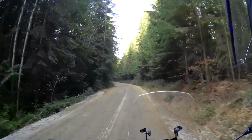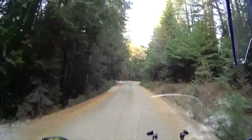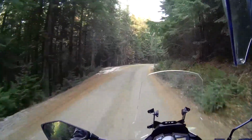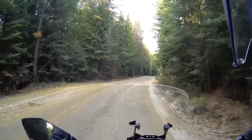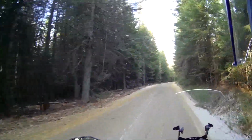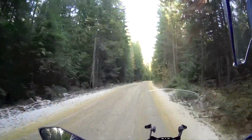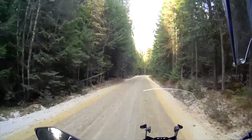I think we could probably run into a little bit of ice here at places on this road. There's definitely some snow left over from our little blizzard, and I'm gonna say probably frost on this road too. This is pretty shady in here, so I'm gonna probably back it off just a little bit.